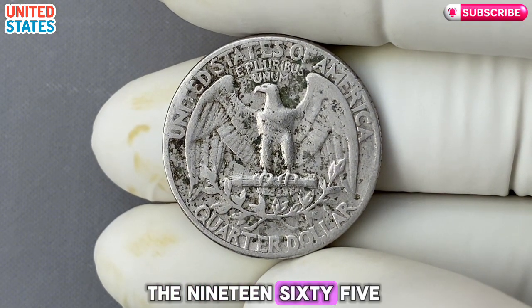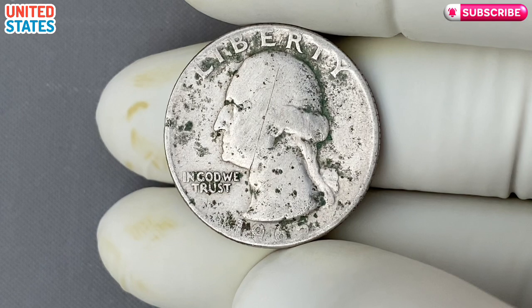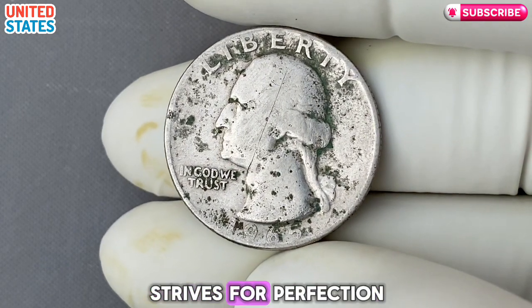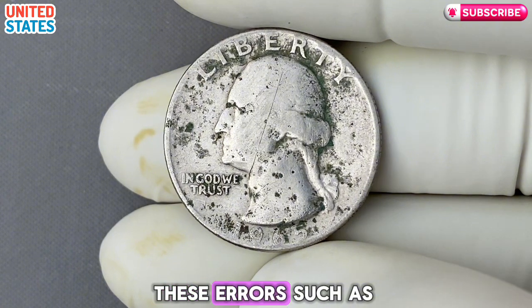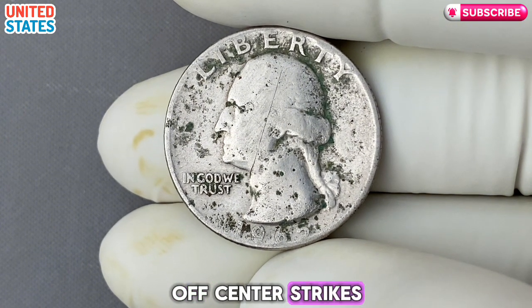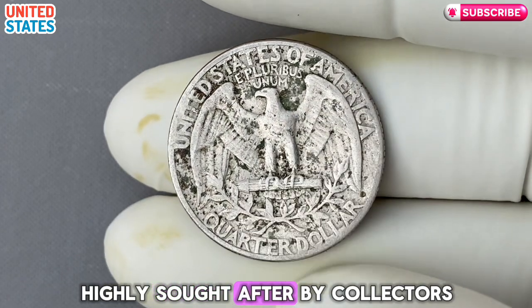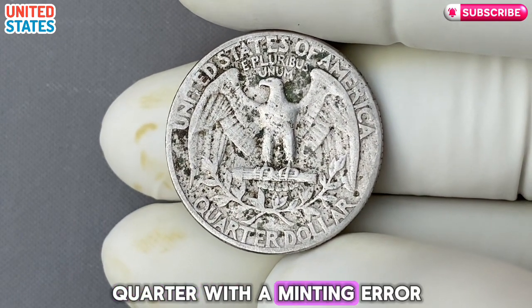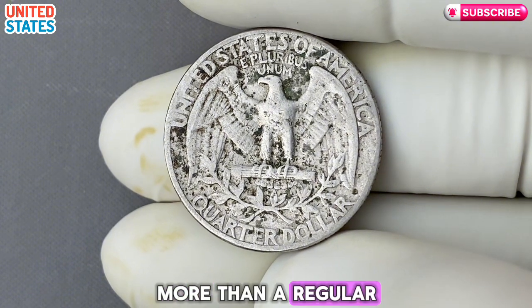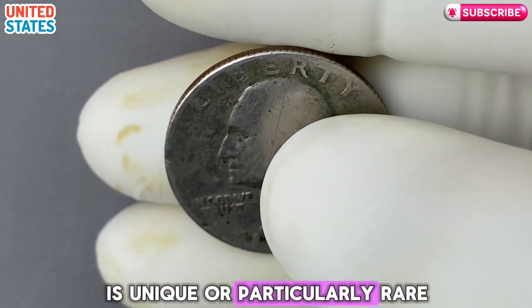Another way the 1965 quarter can be more valuable is if it has a minting error. While the U.S. Mint strives for perfection, errors in the minting process do happen. These errors, such as off-center strikes, doubled dies, or misprints, can make a coin highly sought after by collectors. A 1965 quarter with a minting error can be worth far more than a regular, error-free coin, especially if the error is unique or particularly rare.